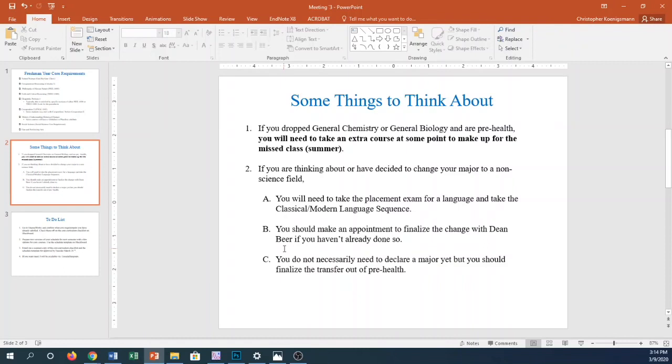Another thing with declaring a major that's helpful is when you declare a major, you can get advice right now on what classes you should take for next semester, right? So like if you want to be an English major, you should go to the English department now and tell them you want to do that, and then they can give you feedback on what classes to take. So definitely start thinking about declaring a major.